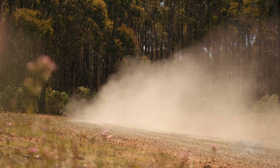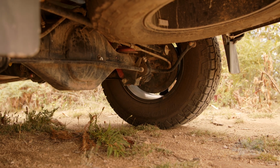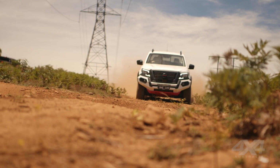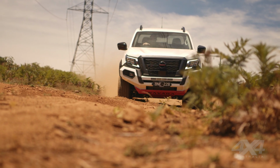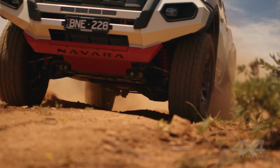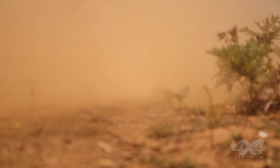Like all PRO-4X Navaras, the Warrior is an all-coil spring, which is quite unique in the world of 1-ton utes. Part of the Premcar package is bigger shock absorbers with increased oil capacity, increased rebound and compression damping. Longer bump stops help take the load out when you come over those bigger jumps and bumps, to give you better shock absorption when you hit maximum compression.